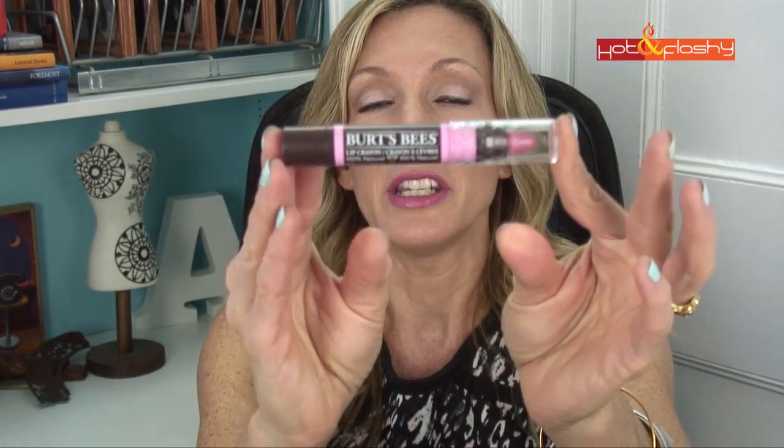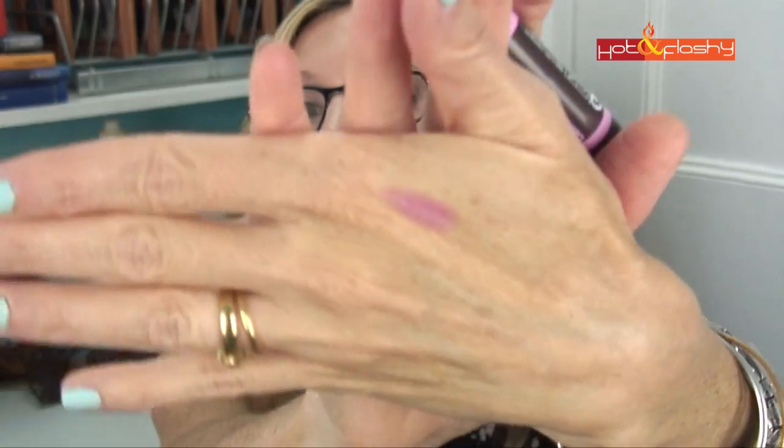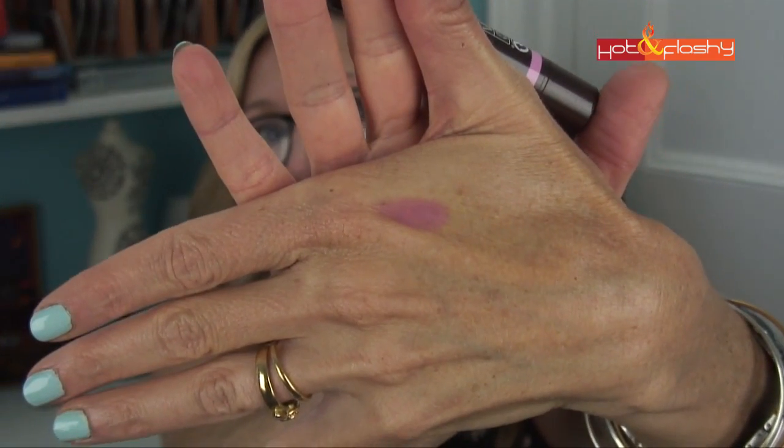So I have 3. Some people recommended these new Burt's Bees crayon sticks, so I picked this one up. Oh, I might have to put my glasses on for reading the name. Sorry, not sorry about wearing glasses, but sorry for the glare off my lights. I am still trying to work out the contacts and the glasses, and it hasn't worked out to my satisfaction yet. So anyway, this one is called Carolina Coast, and that's what that looks like. Let me just put a little swatch on there. So there it is. It's kind of a berry pink.